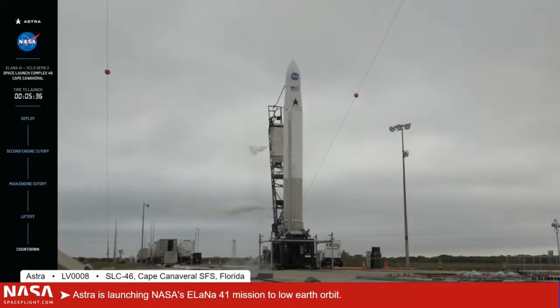And you just heard the Cape Canaveral Space Force Station range has confirmed range is green for launch.